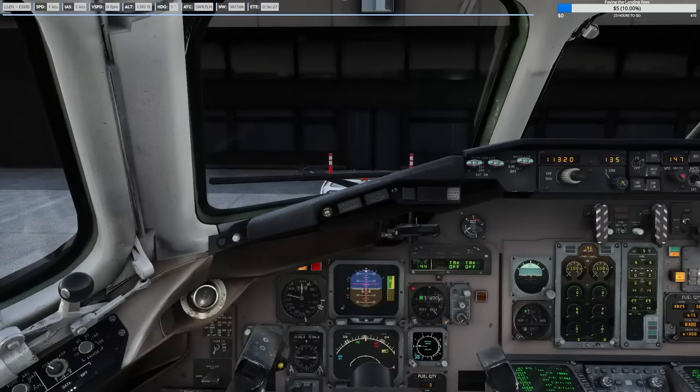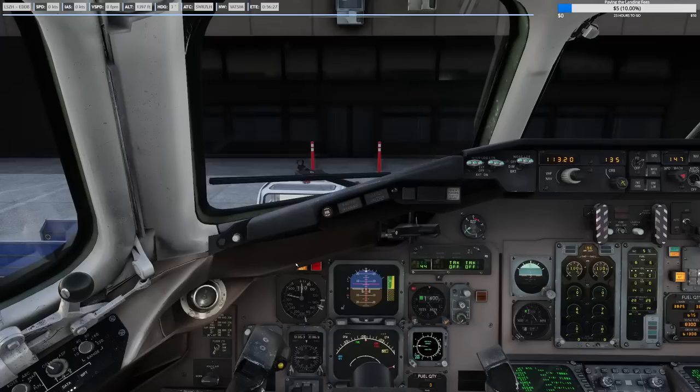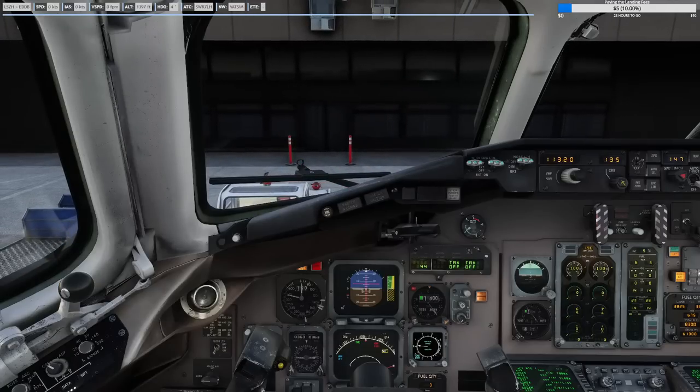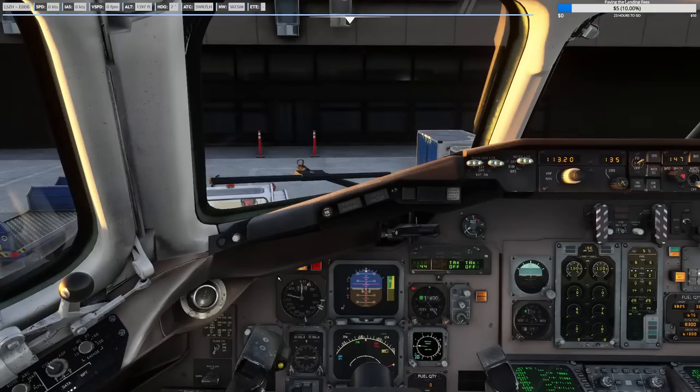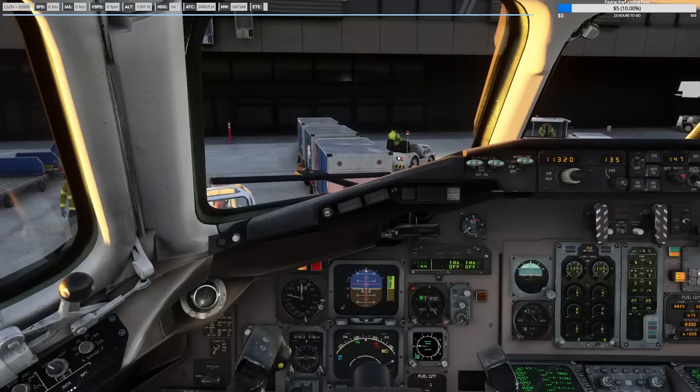Hi, nice to see you here. At what time am I flying? It's real time minus 1 hour. I've set it back a little bit so that we can get a little bit of daylight and the sunset rather than doing an entire flight in the dark.